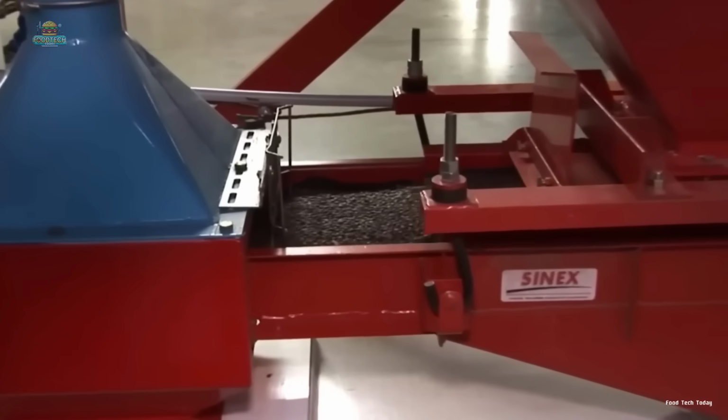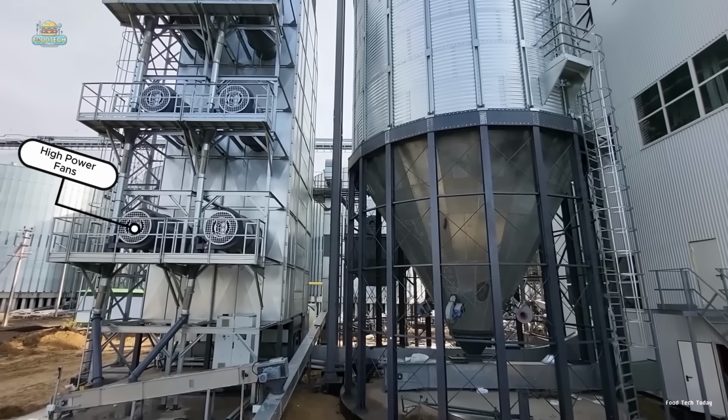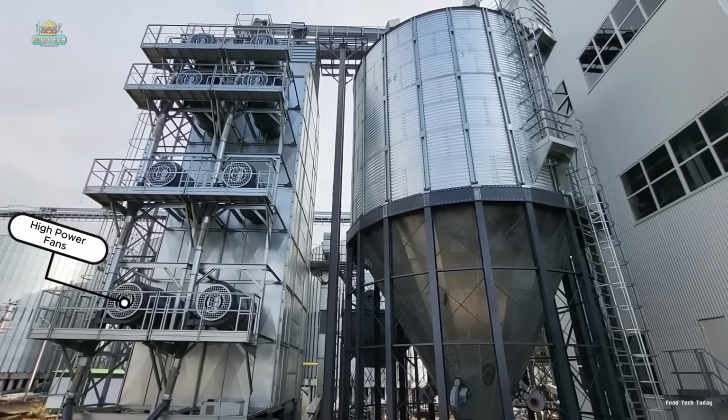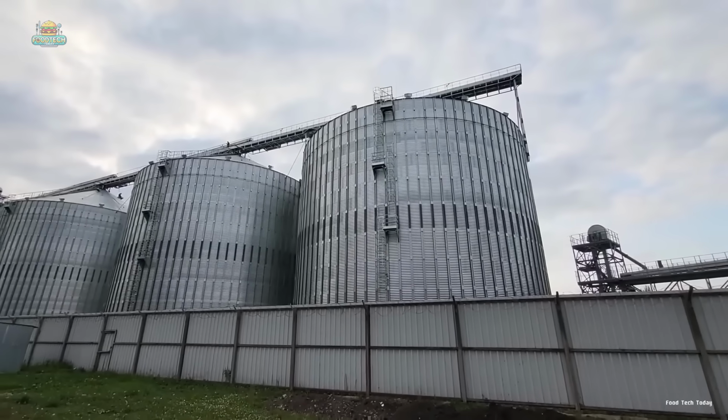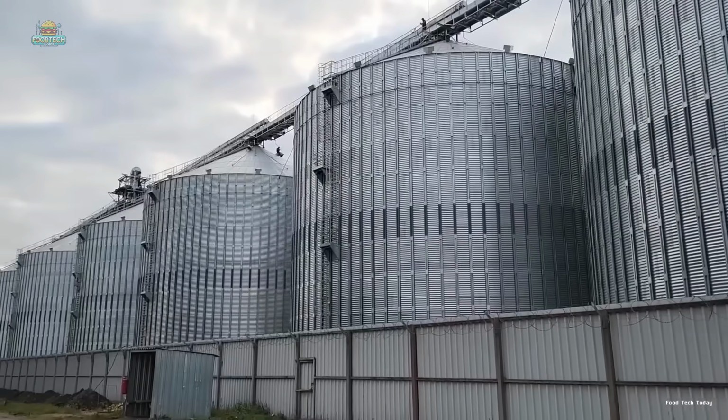After impurities are removed, the seeds are sent to the drying area. With the help of high-power fans and closely controlled temperatures between 104 and 113 degrees Fahrenheit, the sunflower seeds are dried to the ideal moisture level of no more than 7%.